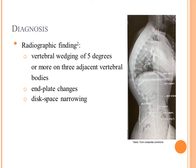For the diagnosis, there needs to be a radiographic finding of vertebral wedging of 5 degrees or more on 3 adjacent vertebral bodies, end plate changes, and disc narrowing.